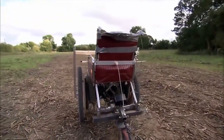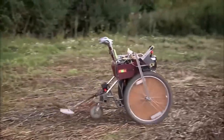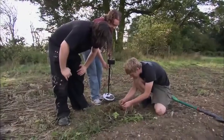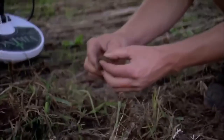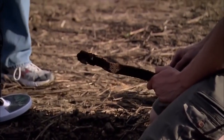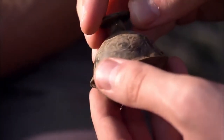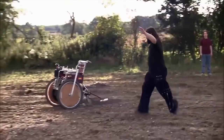But will it fare any better with the detector at the back? Lovely. Oh. What's that? We're digging up a bit too much there. It's a hinge! Oh. It's not as exciting as I was hoping. No, but it worked! What the hell's that? I reckon it's some sort of little stuff that you put a candle or a wick in.